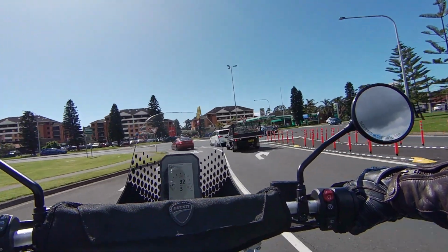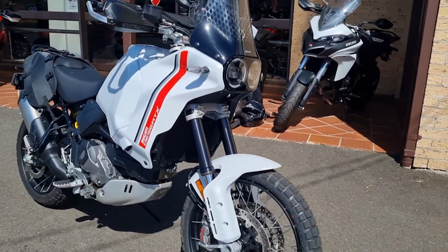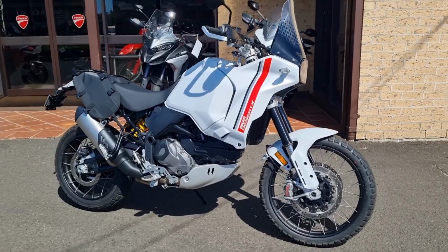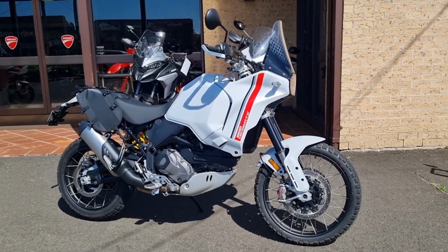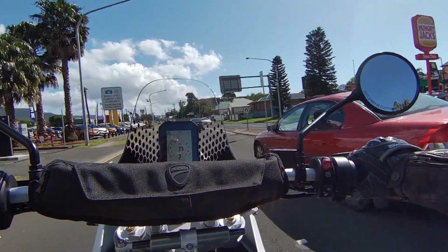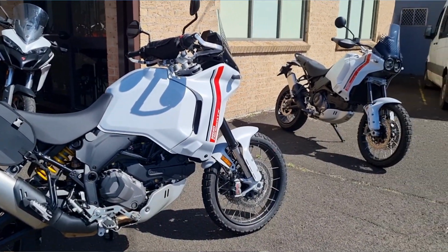The Ducati Desert X, Ducati's all-new Dakar-inspired enduro bike. Now, I was fortunate enough to take this bike out on a brief ride, so I'll run you through the specs and share with you my thoughts.